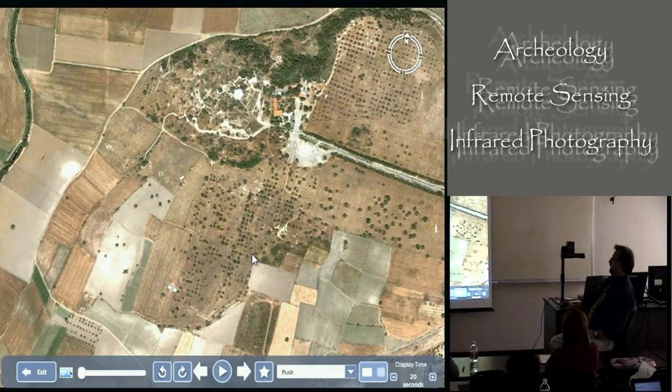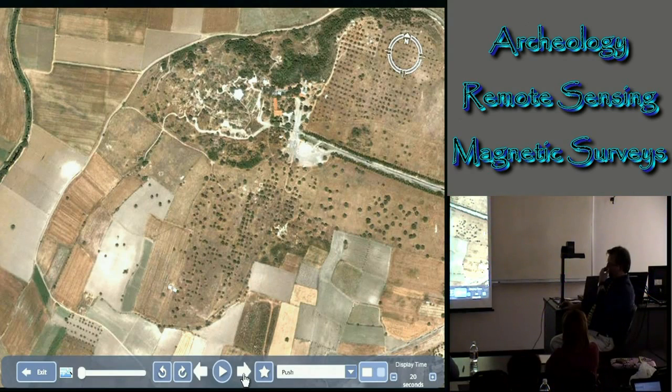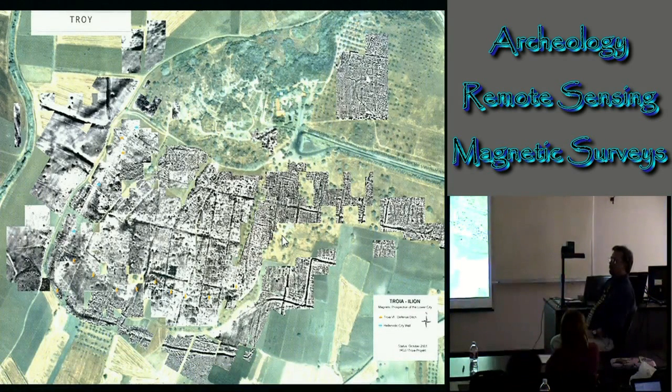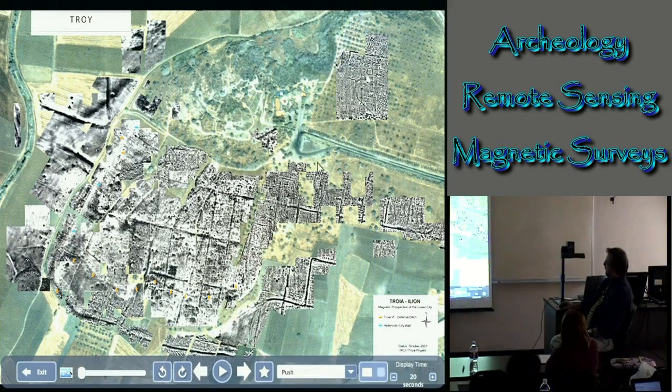But using another remote sensing technique called a gravity survey or a magnetic survey, they can see the streets and all the different structures underground. And so it's just measuring the difference in magnetic resonance as they run magnetic fields through the soil. And they can, using different areas, they can piece it all together from the surface.